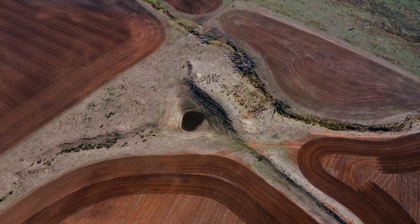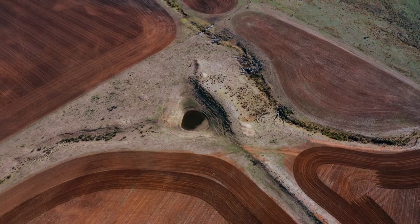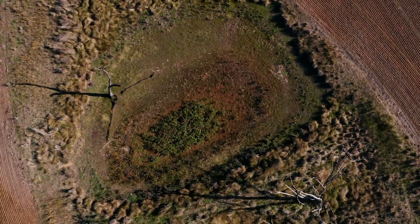So just an extra reminder for graziers out there that are struggling to fill dams still. The soil moisture profile is still quite dry, so we have to wait until that soil moisture profile fills during these winter months before we'll see any runoff.